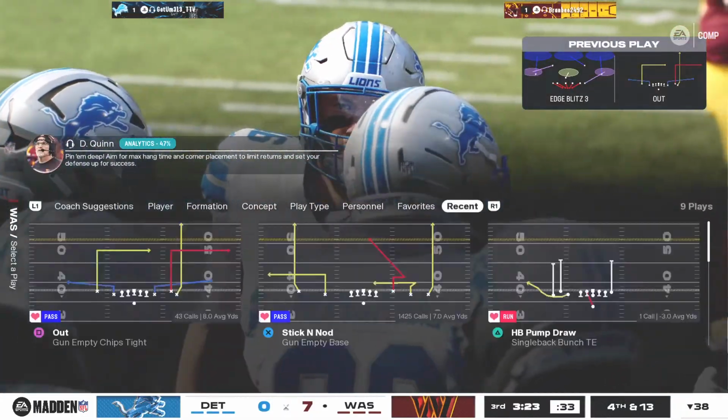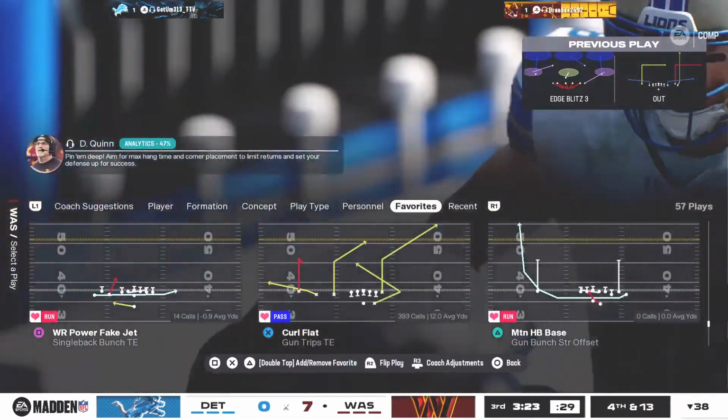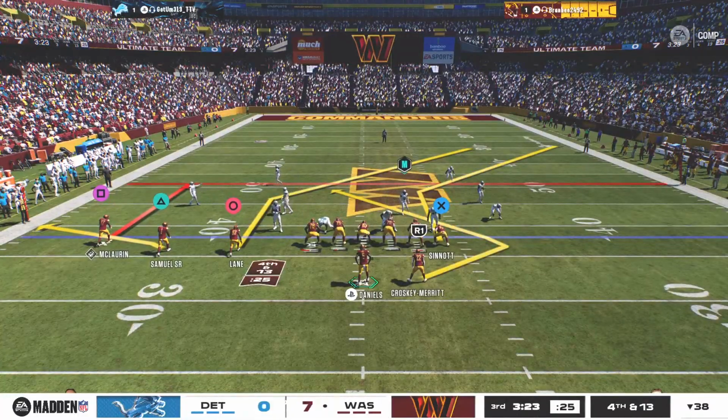This defense, they had a plan, and they've done an excellent job executing it. Instead of a main character, they've reduced this receiver to a footnote. Kudos to the job collectively on defense.